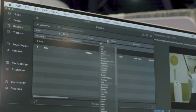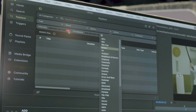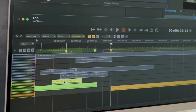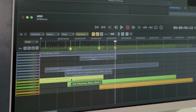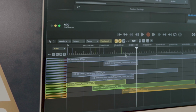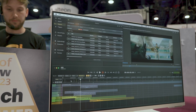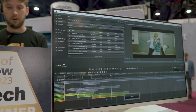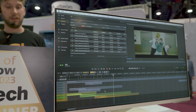And I can even get really specific. I can go to my genre, I can say action, I can say this is a very intense action film. Now when I replace these sounds, I get very intense action sounds perfectly on my timeline that'll work great for this clip. Well, let's listen to it. Awesome. All right, so I'm loving the start here.